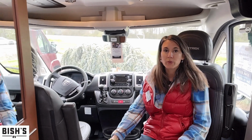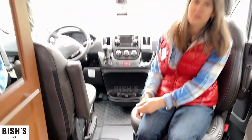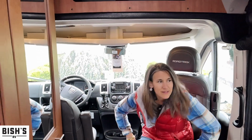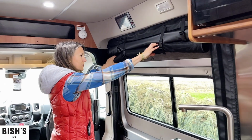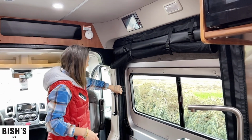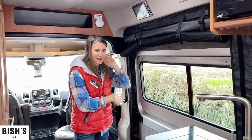You do have a place where you can put a table right here. These both swivel around, so you'd have your little dinette right here. And then across from here, we do have a really nice privacy screen that would help the bugs to not go in and out. You do have a magnetized strip right here, so you can easily access that.